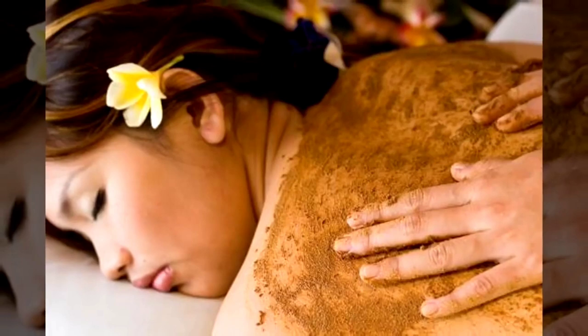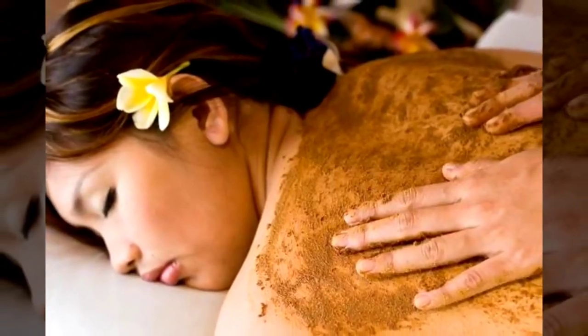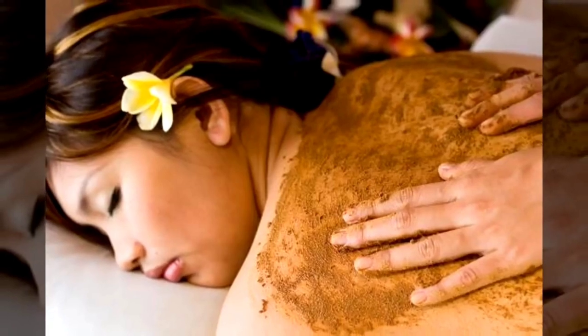Tip number nine, exfoliating body scrub. One favorite for many is the use of coconut oil as a base for a body scrub or a face scrub. You can melt some down, stir in some sugar, let it cool, and then use it as is.